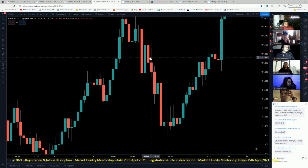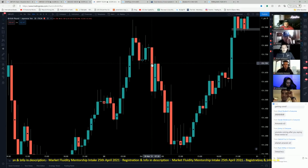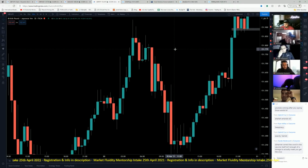So I think this was right over here. It was right here, around 151.680. Yeah, we broke below the low. There was clean candles to the left hand side. We came down, and I guess we retraced and continued on further. But yeah, that was an opportunity at that point.